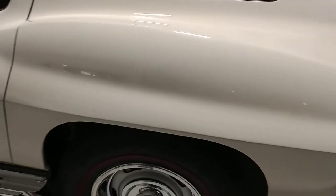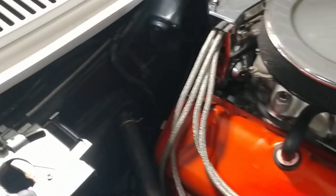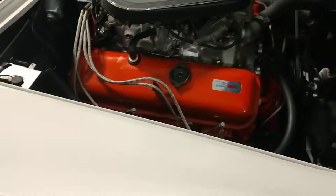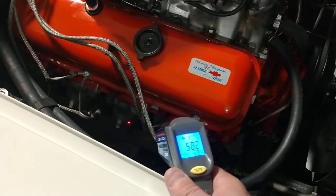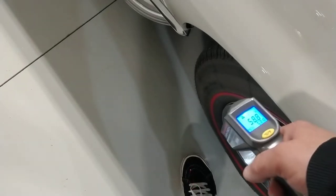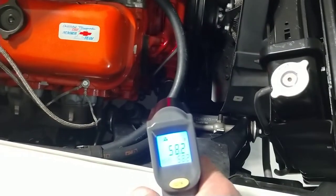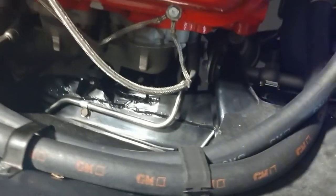Really nice piece. We'll get it on the lift so everybody can see the underside, and then we'll go from there. We can try to fire this car real quick. I'm not sure how the battery is on the car, but put the battery on. Temperature check here. You can see at the manifold right there, 58 degrees, same as in here, and right on the water pump, 58 degrees. Nothing more frustrating than going out to a car and it won't cold start.